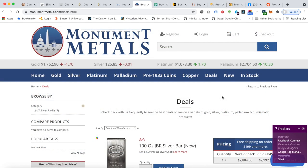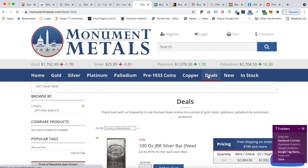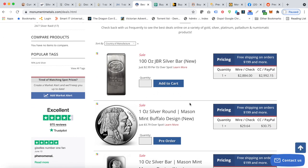So I want to bring you guys back to Monument Metals, and I was going through showing you the 1 ounce rounds, and I clicked on deals, and this is something we would have missed had we not looked at the deals, and I wanted to show you guys this because it's important. Here is a 1 ounce silver round. I think these are on pre-order. They are. They're $29.64 for any quantity. This is the best deal we've seen on an individual ounce of silver. And it's only slightly lower than buying the 10-ounce bar.